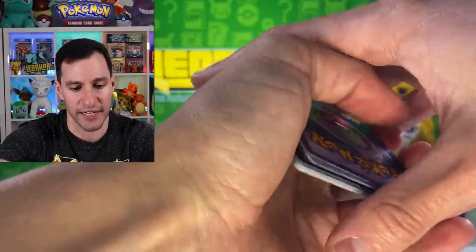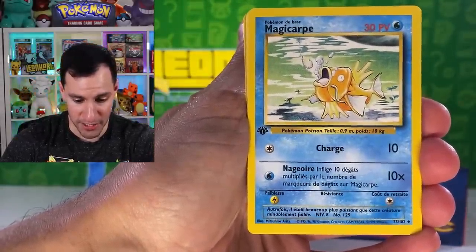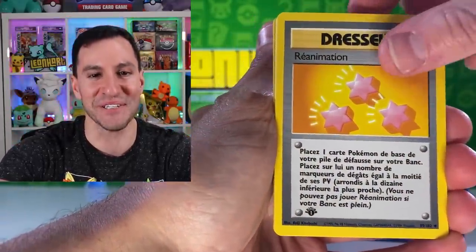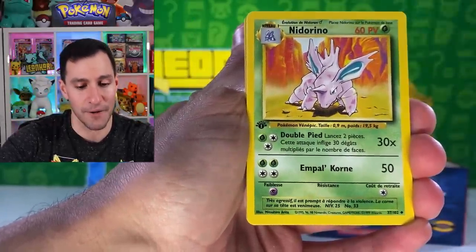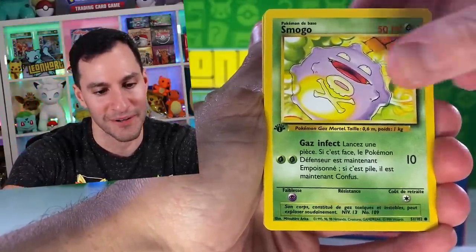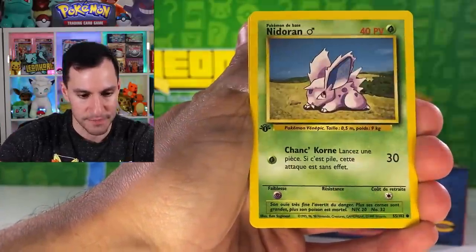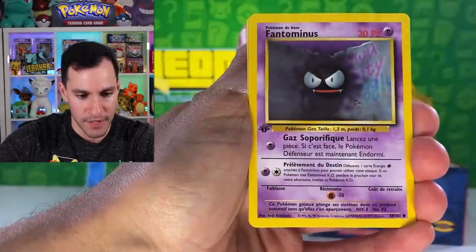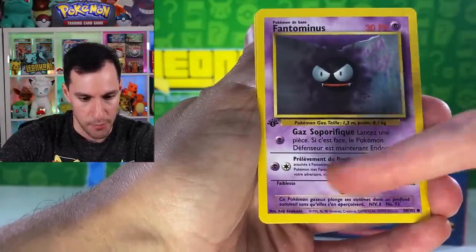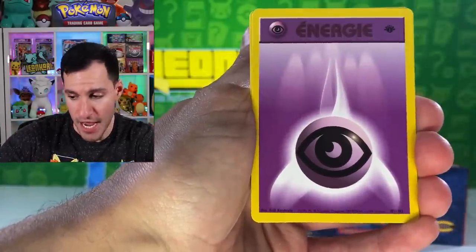All right, this is good centering on this one. Will we hit just our first holo of the day? Magikarp Reanimation. That's a cool name for a card. Nidorino. Double American Pied. Smogol! Coughing. He's Spirific. Staross. Nidoran Male. Know that one. Phantominus. Gasporific. Prelevente du Destin. Now I sound like I'm speaking in Spanish. Sorry about that.